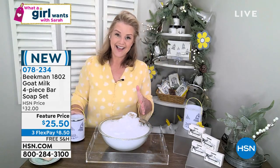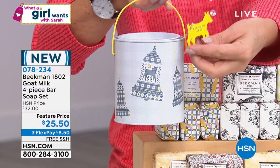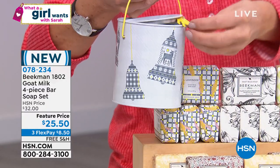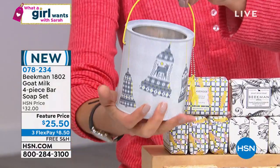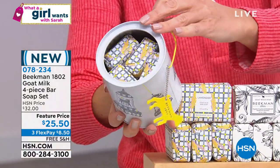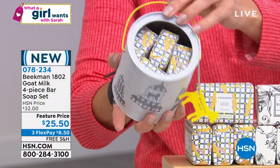But on the inside is really where sort of the magic happens. You can just open them up with the head, the legs, the bottom, whatever you want to pry them open with. And then you can reuse that, Sarah, as a little keychain. We've had people use it as zipper pulls. But the real story is the soap on the inside.